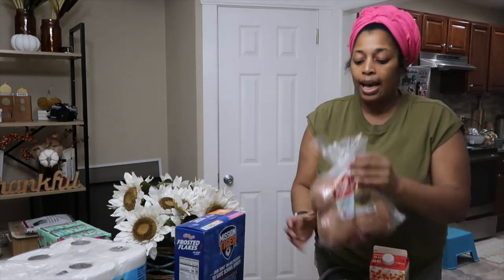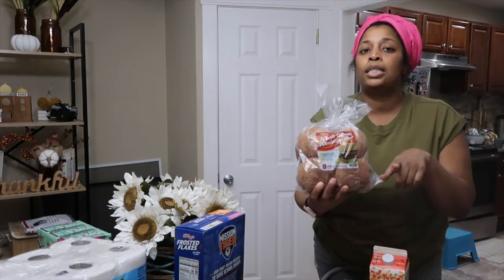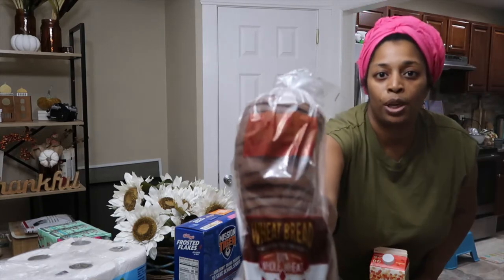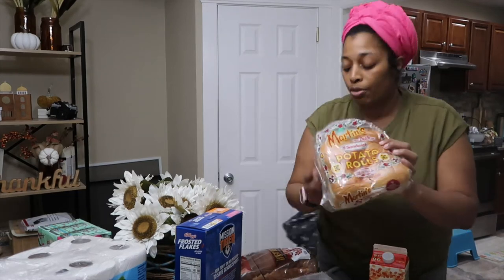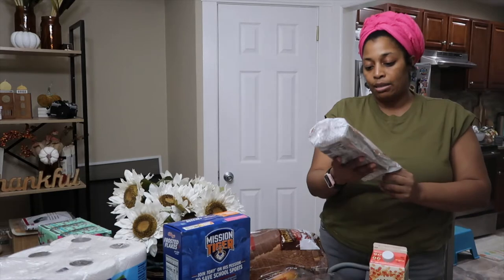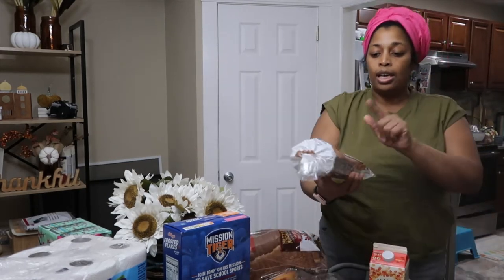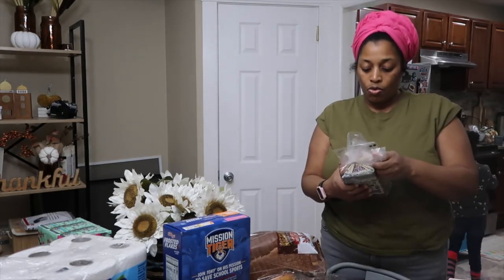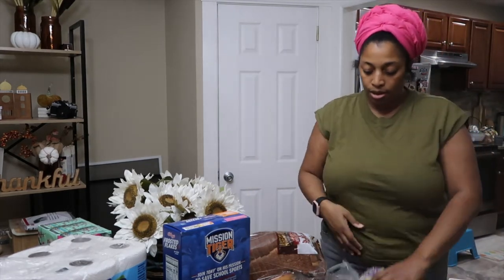Wanted some frosted flakes. I did get some whole wheat hamburger buns because for this week's dinner and into the weekend we're gonna make some burgers. We got some of their wheat bread here. I got some potato rolls. Again, I'm gonna freeze half and half. I got some chocolate chip loaf of bread here, and this is for in the morning, the breakfast time. We got some raisin bread here. It's the raisin bread that I have.